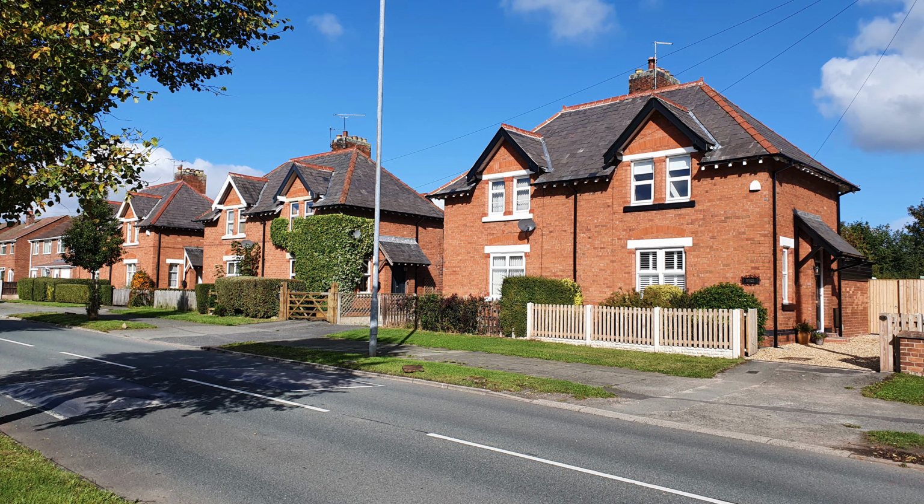So we're now arriving at the next station, which is Liverpool Road. On my right, you would have found on the other side of this fence Liverpool Road signal box, obviously long since gone.